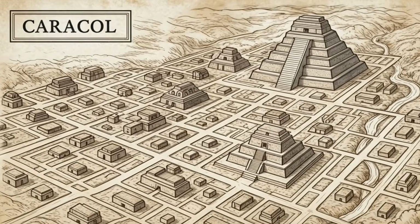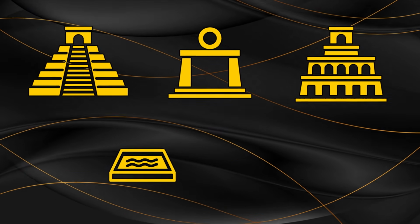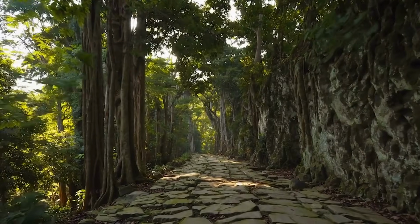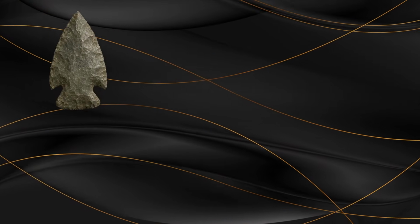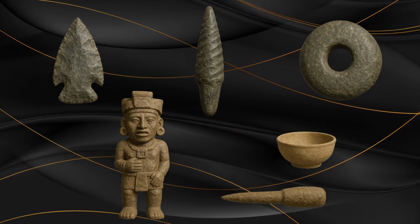And it wasn't just big, it was advanced. Karakol had pyramids, ball courts, palaces, reservoirs, and a very complex road system. Stuff like limestone superhighways stretching miles through the jungle. Past excavations also turned up arrowheads, drills, spindle whorls, figurines, and everyday tools.